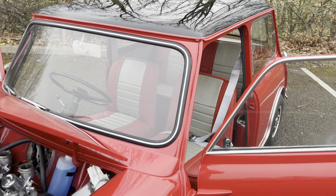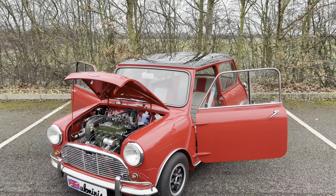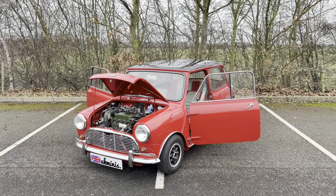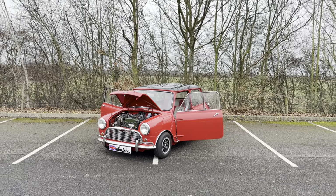The restoration on this car cost an absolute fortune. These are the most collectible Minis you can get. There's a couple for sale for £75,000 at current. This thing is a masterpiece.